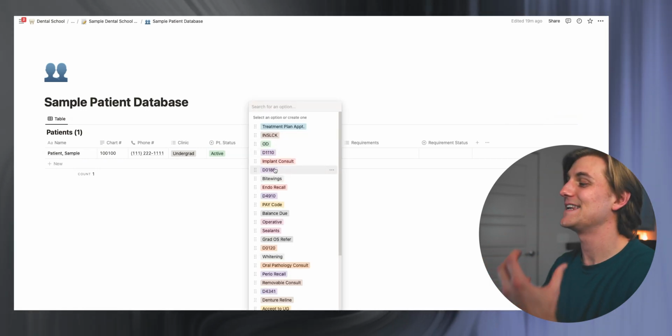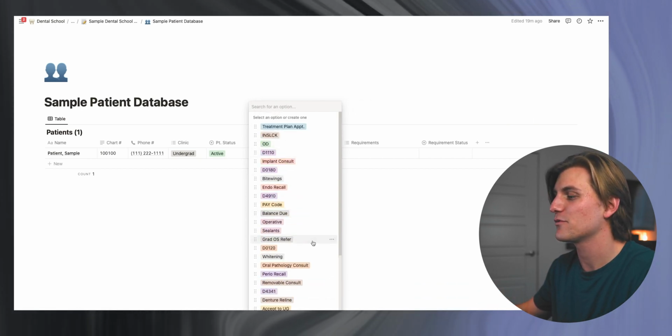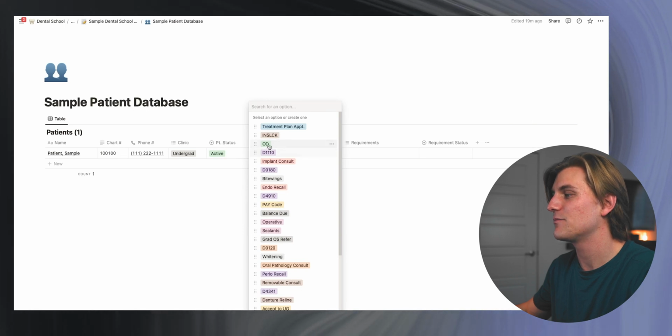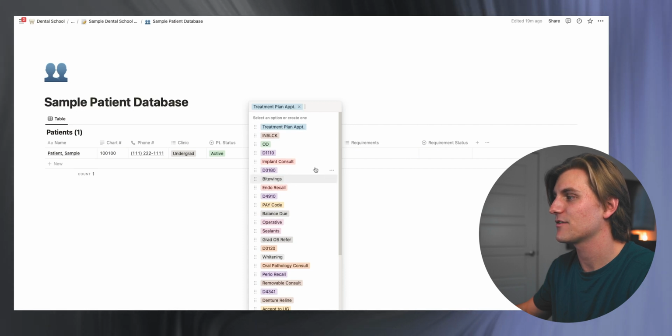And this is basically just the next appointment that they're gonna need. So you see all of these different options. These are different types of appointments that we might go through. Let's say we've been through oral diagnosis with a patient. The next step is actually a treatment plan appointment. So I would go with that.